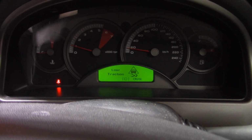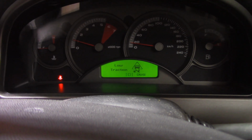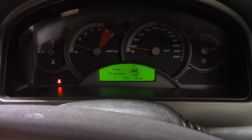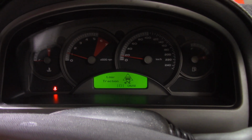You can hear the ABS module kicking in and it's not allowing the cruise control to do its job because the front two wheels are not moving, only the back two wheels. So yes, I need to put it on the ground, take it for a road test and confirm the fault, then I can move forward.